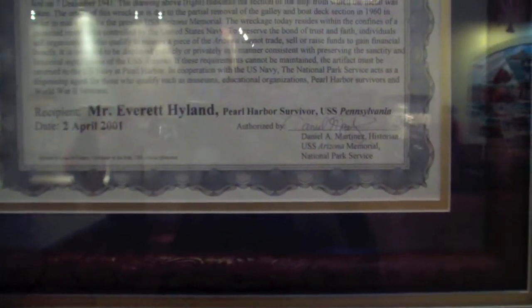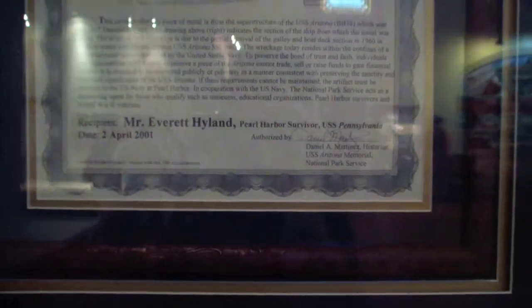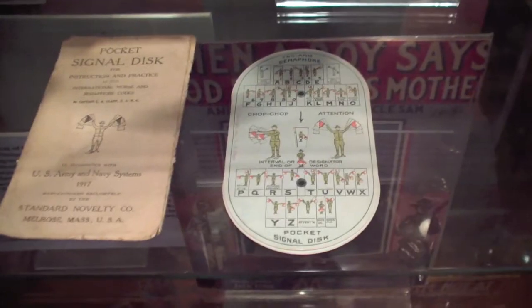Here's a piece of wreckage from the USS Arizona, and it was given to that gentleman who was a Pearl Harbor survivor, and he donated it to the museum. A little signal card.